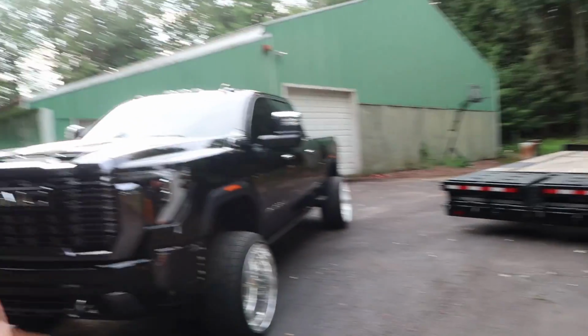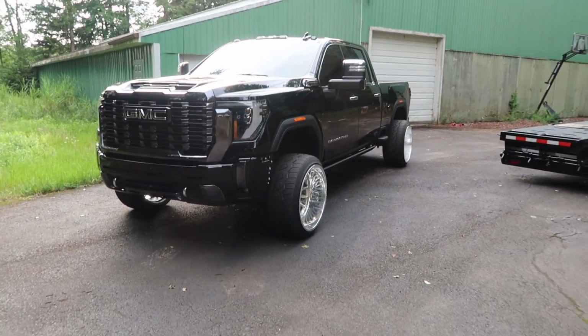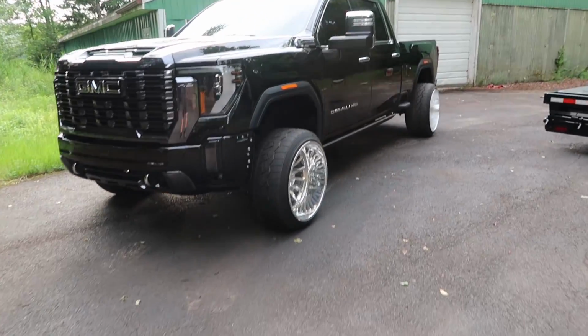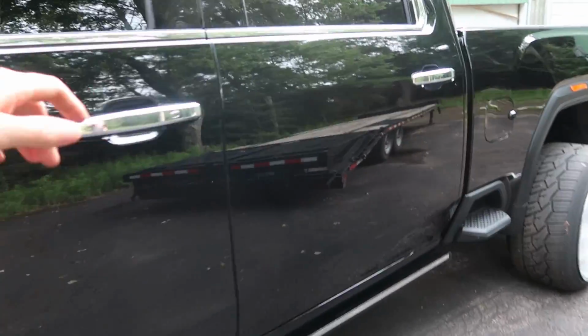So today we're going to try to dig in a little bit deeper into my 2024 Duramax and figure out why this truck randomly shut off on me. A little backstory if you didn't watch last week's video: I was just driving up the road not too far from my house and the truck decided to literally shut off. I'll show you what it's doing right now.